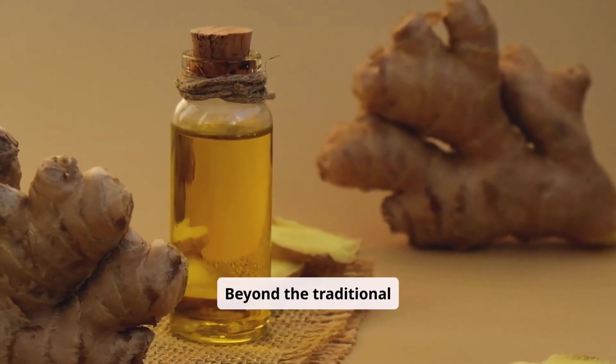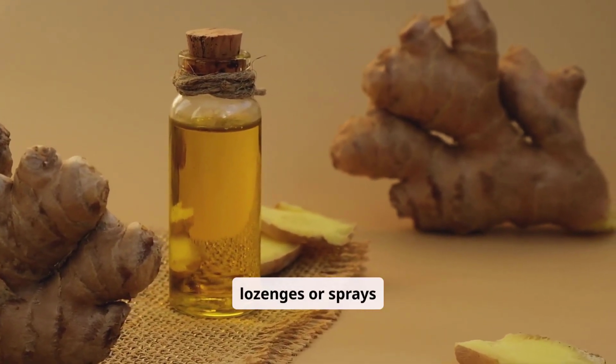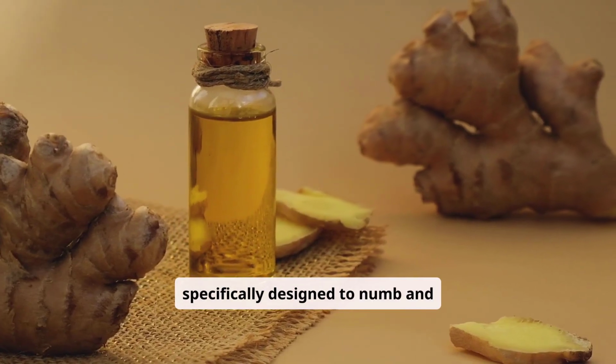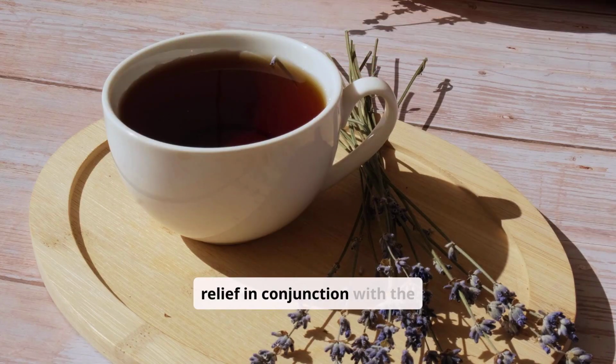Beyond the traditional methods, you might consider alternative remedies such as throat lozenges or sprays specifically designed to numb and moisturize the throat. These can provide immediate relief in conjunction with the natural remedies discussed above.